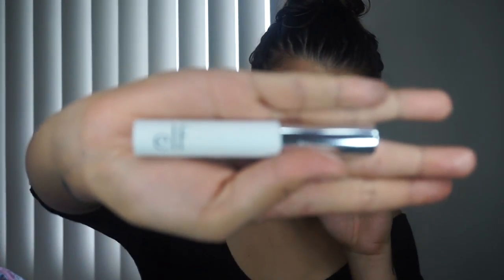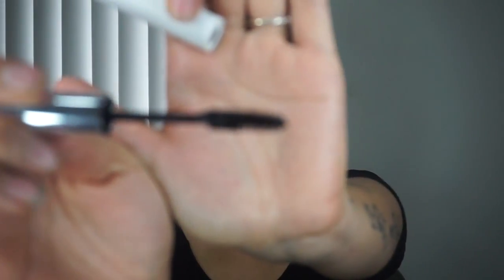So this is the voluminizing, I can't talk today. Volumizing? I don't know. This mascara right here. It's kind of small and I don't really like the wand that much. It looks like it's gonna be kinda clumpy, but we're gonna try it out. We're just gonna put a thin layer on.